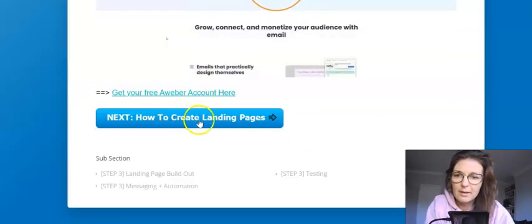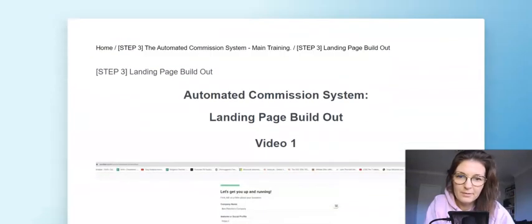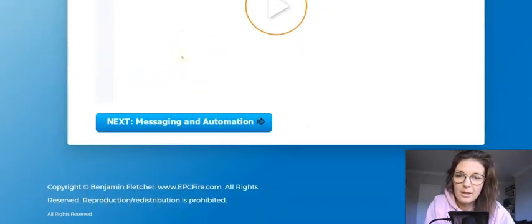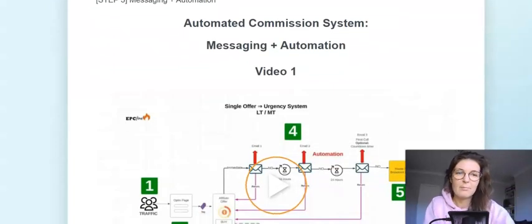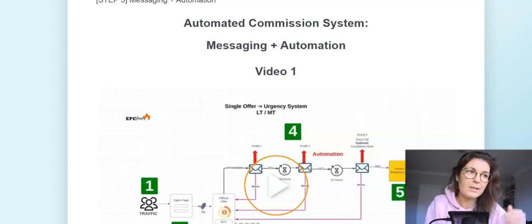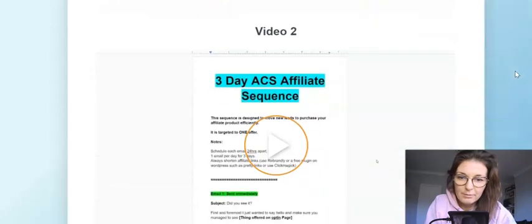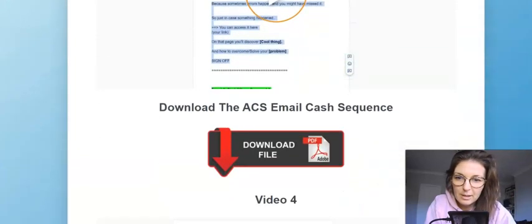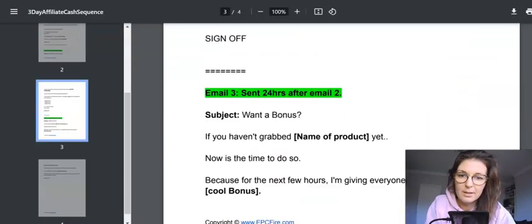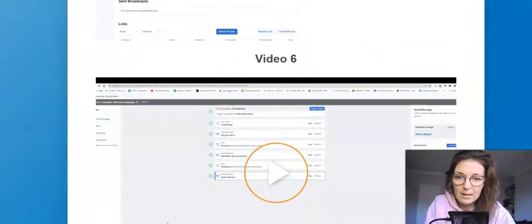Now, as you can see, if I click through this how to create a landing page, it takes me to the next page with a series of videos. So how to create a landing page, and then messaging and automation. So you see, one button redirects me to another series of videos, right? And how to do the messaging and automation the right way, and the 3-day affiliate sequence, so the email automation, and you get all of those emails here. If I click on this file, you have those emails here, which is amazing. You will just need to customize them, and plenty of videos, guys.